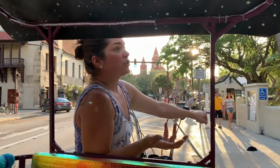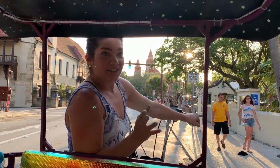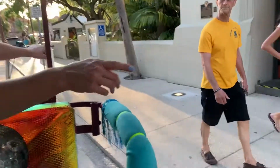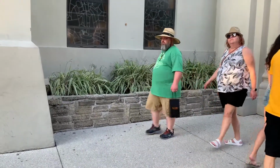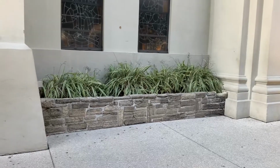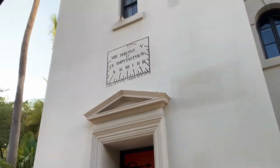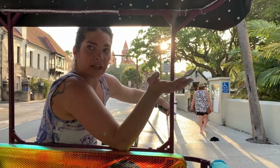But yeah, this church is still a running church. 1793. Wow. They started giving services, and I was telling them about the coquina here. You can see this coquina stone. It's actually a limestone that the Native Americans found across the way on the island in a quarry. So they started using it for building purposes, and the Spanish came here in 1565 and decided to adapt it into their building.